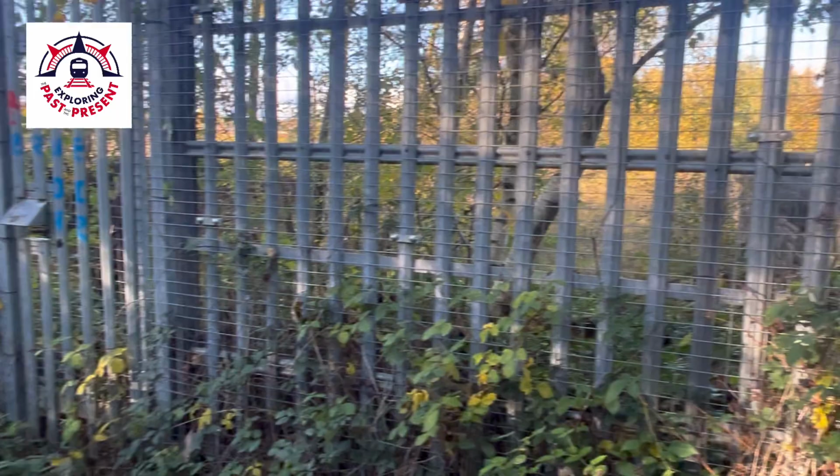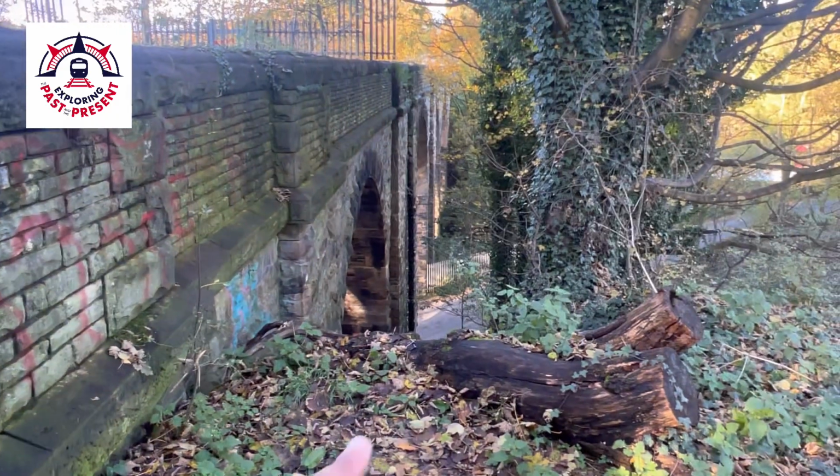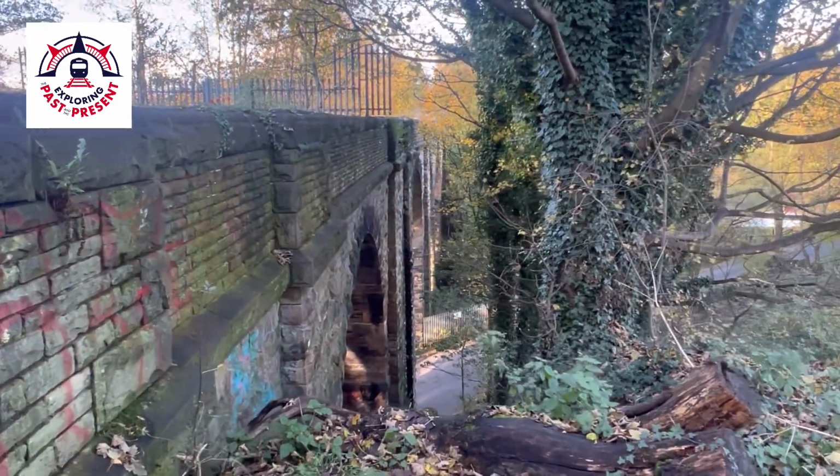So let's head off the viaduct. I'm going to get some shots. So this is a shot of the viaduct just before I head down onto the road. And I think there's about 5 or 6 arches going across. I'm going to count them when I go down.